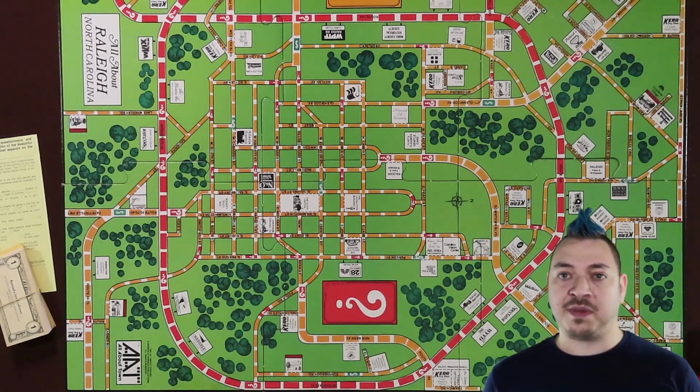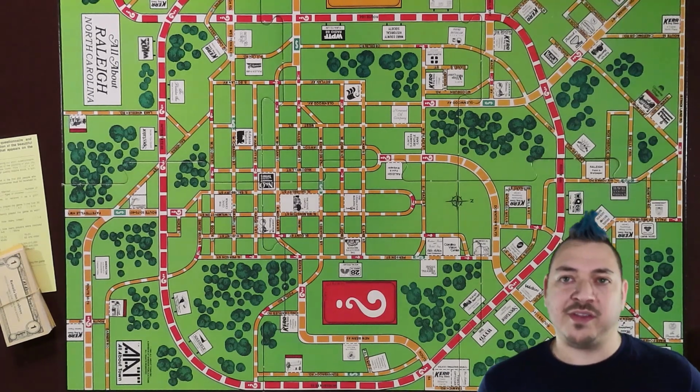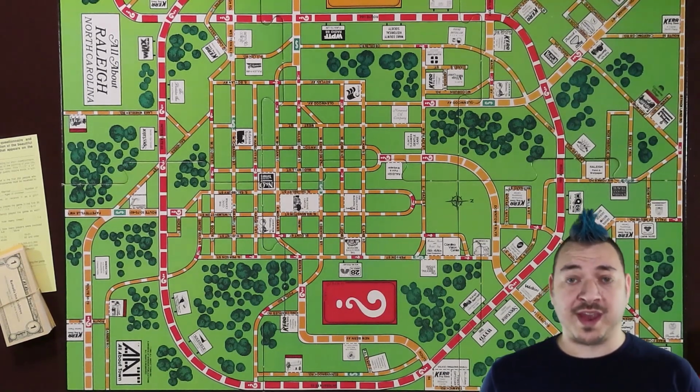This is the last of the unboxings that I'm doing for the All About Town games. These are the 4 that I have.